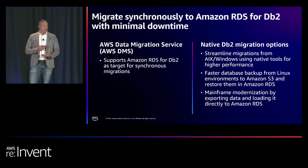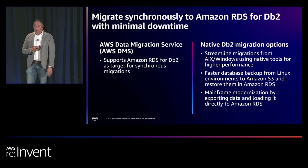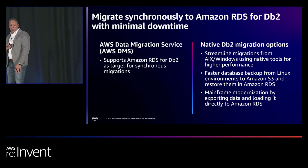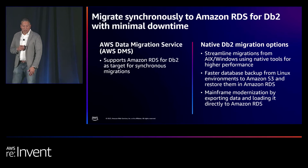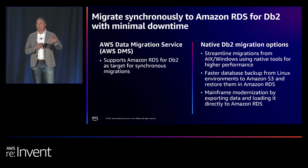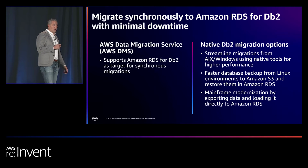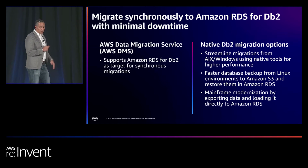You can also use the native DB2 migration options. So we've got streamlined migrations from AIX and Windows using the native tools. We've got faster backups: you can accelerate the process by bringing those backups to S3 and then actually restoring them into RDS from the S3 bucket.